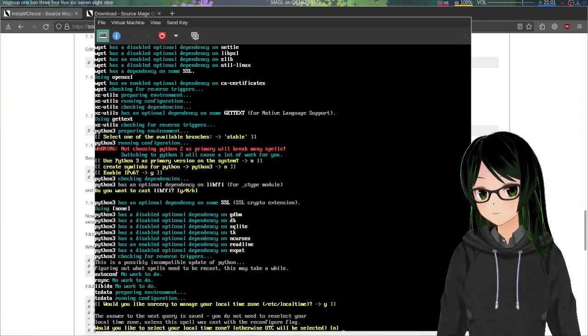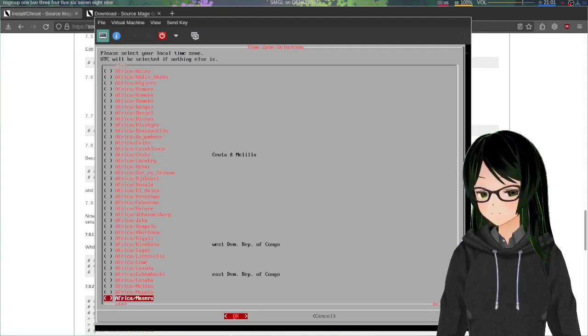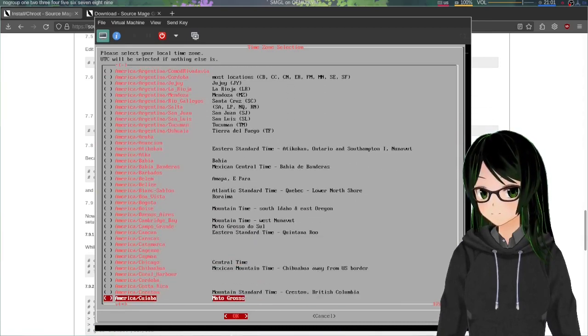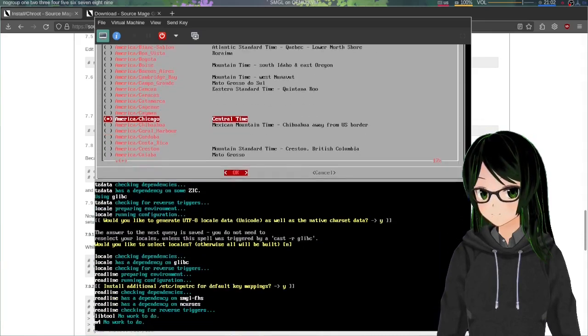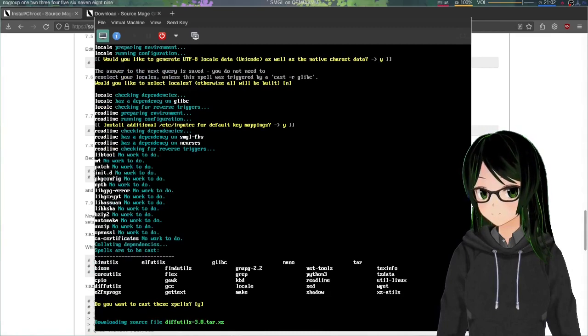Select local time zone. Actually, sure. Now, let's just start hitting page down. America. Yeah, Chicago's usually what Central Time is called for these. Select locales. I'll just let it build all, why not? Alright, so there's the configuration done. So, binutils, bison, coreutils, CPIO. Again, y'all can read. So, yep, cast these.